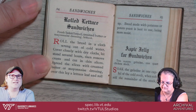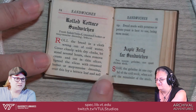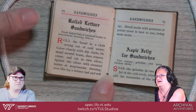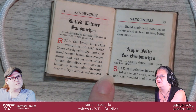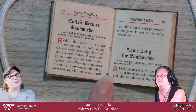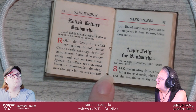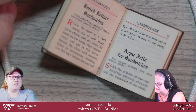Yeah, NeoGets, the miniature books are surprisingly easy to read. Yeah, we have some that are smaller that are not easy to read, and then we have some that are smaller that are easy to read. The one thing I'll point to with this is it kind of throws back to some of the 19th century style of recipes in that it tells you stuff at the top, but it's not really telling you, sometimes they give you an amount, but they're like, here's what you're going to need, and then here's how you're going to make it. Apparently with rolled lettuce sandwiches, we should use bread made with potatoes or potato yeast, or what we might call potato bread, which is certainly a thing today. So giving you a list of ingredients, but not necessarily measurements.